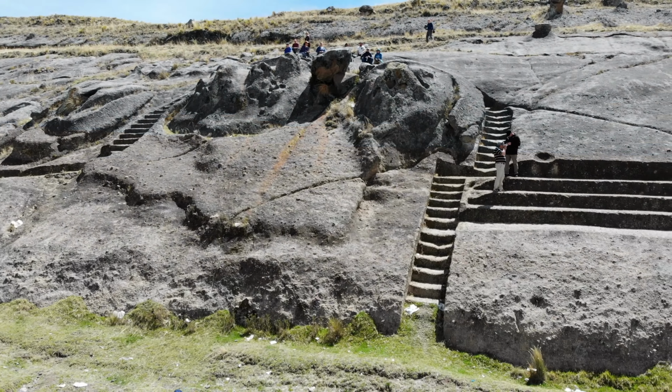Now this is back in Bolivia on the island of the sun, and this is a sun temple constructed by the Inca.